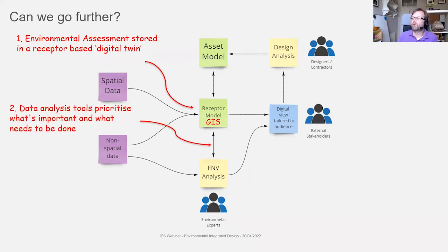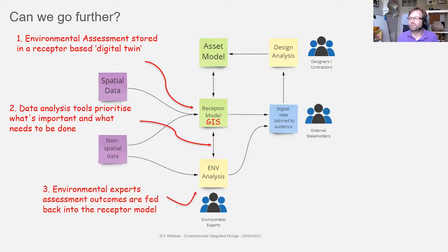With the data in a single model, we can then start applying that sort of data analytics. We can start to sift and prioritize and identify activities that need to be done. And I think we go one step further, we can start to develop pre-mitigated solutions based on what we know is there. We already know what many of these mitigations are. We can directly link them to the types of receptors that we have and start to form what that solution might be. Then our environmental experts across the range of topics and disciplines use the data in the model to form their baseline and undertake their assessment.